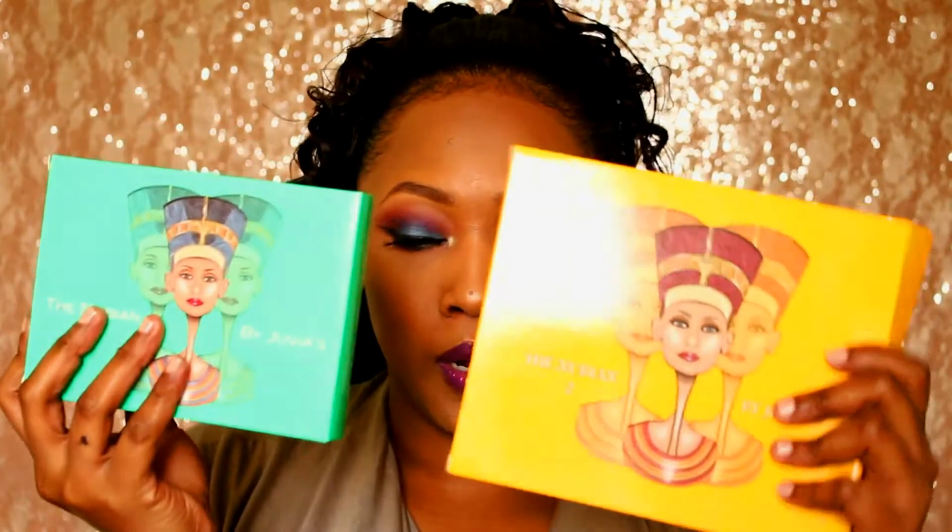So I purchased 4 palettes: the Nubian 1 and 2 palettes, the Saharan palette, and lastly the Masquerade mini palette. It's the same colors, the same formula and all that, it's just that this one is way smaller.